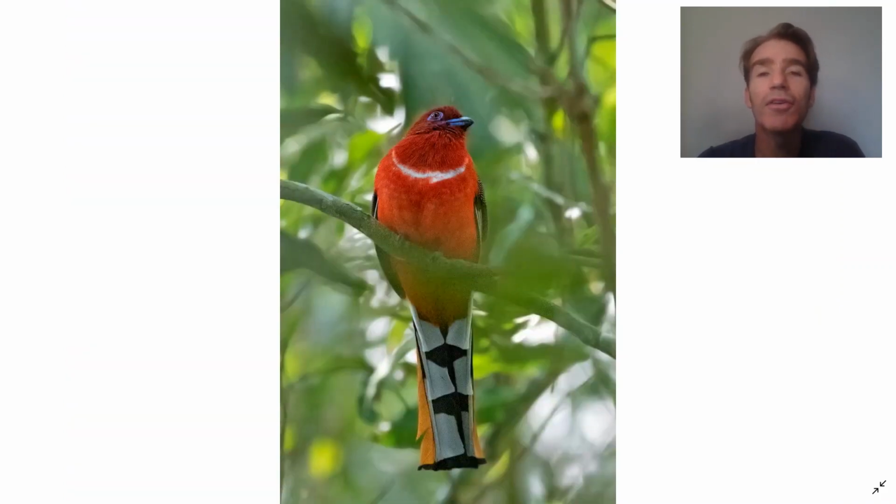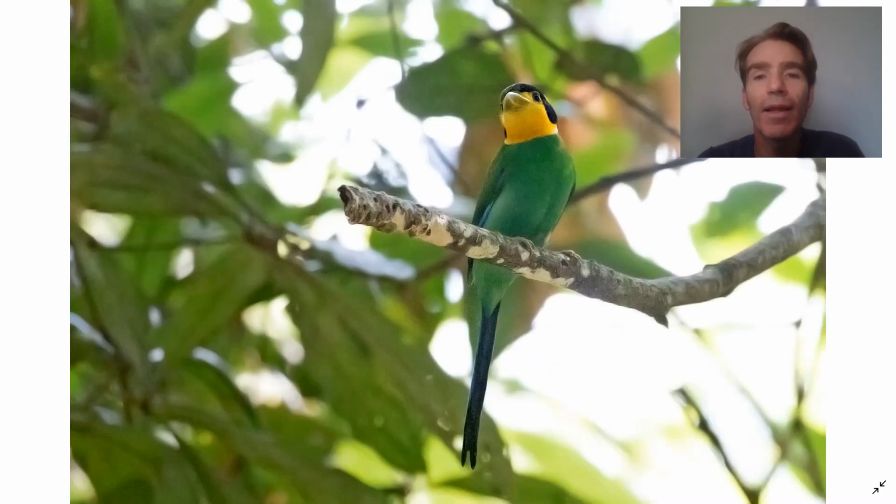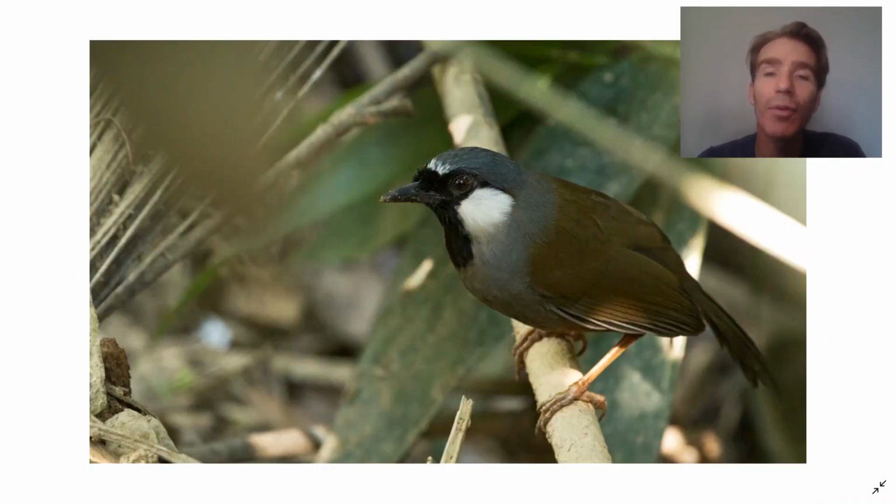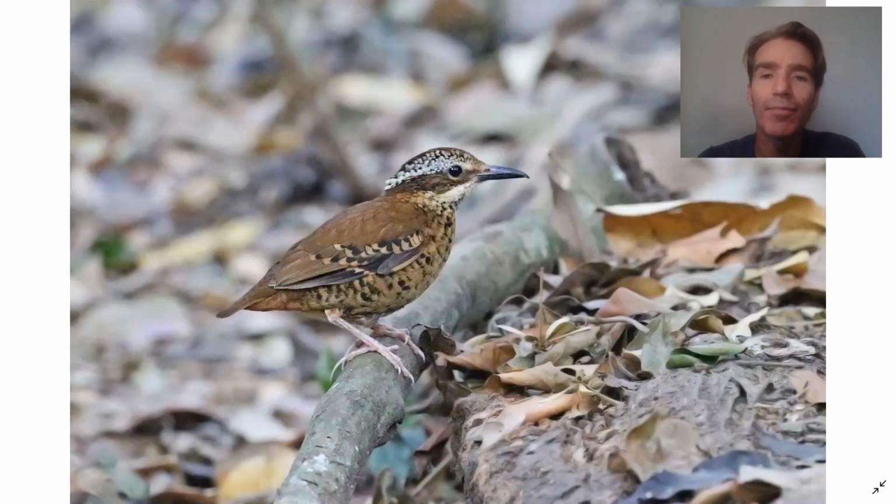Along the trails, we can also see red-headed trogon. Another type of broadbill. This is a long-tailed broadbill. A little bit easier to see here than at Kaeng Krachan. And white-crested laughingthrush move around in mixed flocks, sometimes with black-throated laughingthrush.